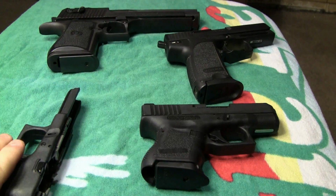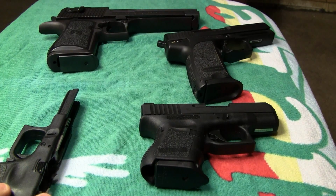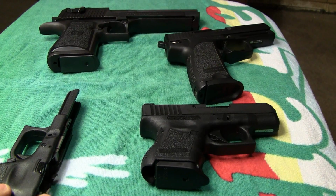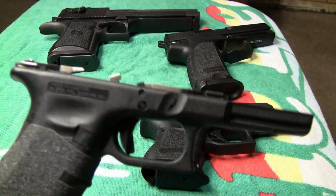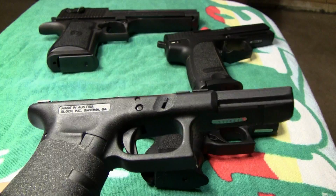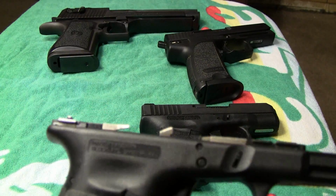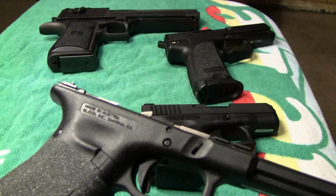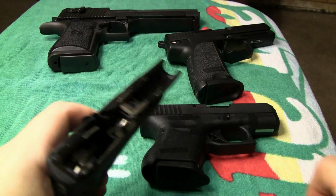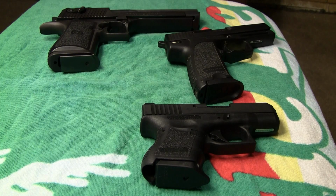And like I said, out of all the Glocks I've had in 15 years, I couldn't even tell you the number. I don't even know how many I have right now. This is the only Glock that I had 2 issues with. And let me see here. I've probably got about 2,500 rounds through this one. And it was a police trade-in when I got it. Okay. So, I don't know on this one if I can actually blame the gun or not.